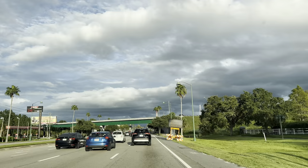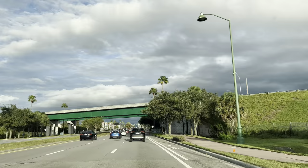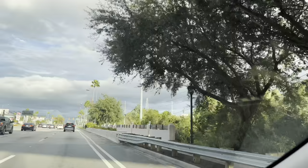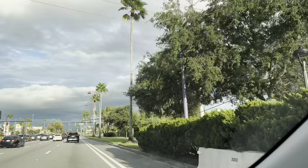Then a lot of the other things along this highway are going to be those discount Disney stores where you can get some of the cheaper Disney merch, Disney magnets, keyrings, souvenirs, things like that. But yeah, Old Town there on the right. I think we're going to go there tomorrow night and have a little look around there.